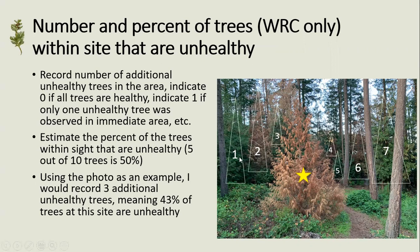Number 1 is looking pretty good. Number 2, not so great. Number 3 definitely has some browning at the top of the canopy. Number 4 looks like there's browning. Number 5 looks pretty good. Number 6 has top browning, and number 7 is looking pretty good. So for this, I would estimate that the number of trees that are unhealthy is 3 out of the 7, so I would record a percentage of 43% of trees at this site being unhealthy.